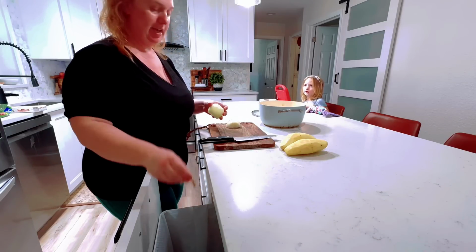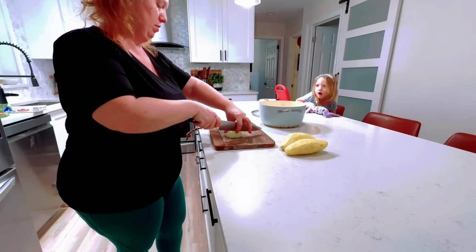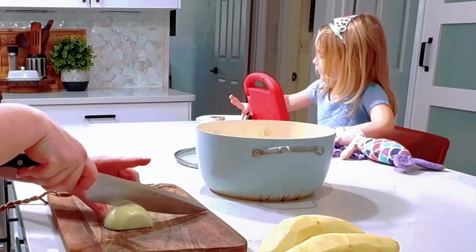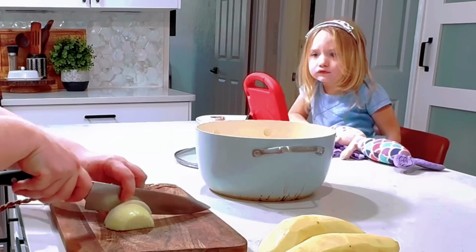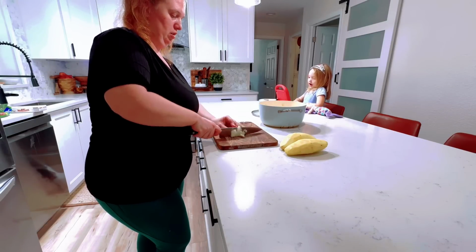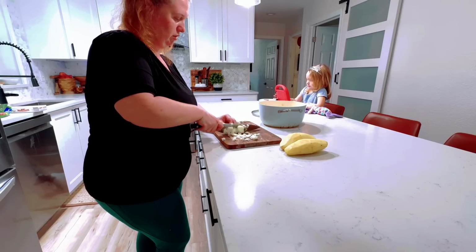Now you have 5? Yes. So if you have 5 and you started with 8, do you know how many you ate? Yes. How many did you eat? 1, 2, 3, 4, 5. Well, you have 5 now. So you started with 8. So that means you ate 3 nuggets already. Yes. Are they delicious? Yeah.